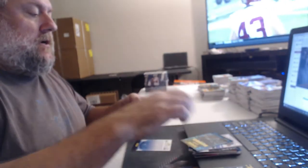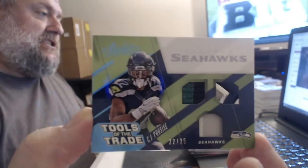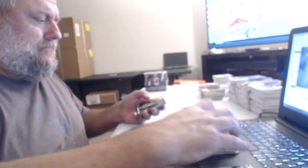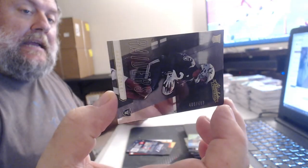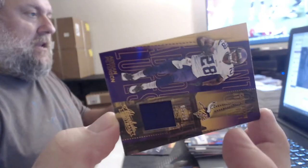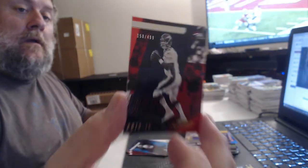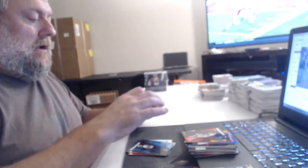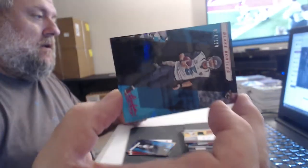D. Westbrook, Caleb Brantley. To 25, CJ Prosise, triple relic. /499, Gary and Conley. And that is two Andre Reeds. And Adrian Peterson. Gate Manning to /499. Joshua Dobbs is our RPA. Blake Bortles to 100.